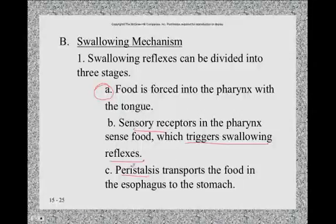So when they trigger this swallowing reflex, guys, this is very important, because the swallowing reflex is what's going to pull up the trachea so that it pushes up against the epiglottis and closes the trachea off.